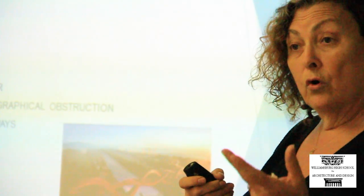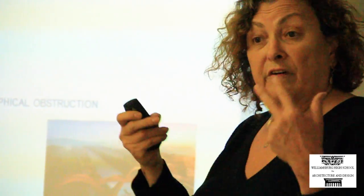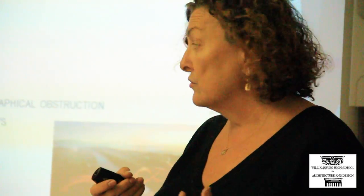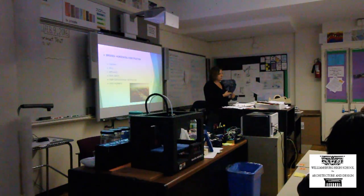Bridges can be over water, right? They can be over a ravine or a dip, or between 2 mountains, between 2 high points. So they are over topographical obstruction. And sometimes you need to cross over a highway without having a traffic light, right? So you build over the highway. So one car can go this way and the other car can go this way. That's a bridge.